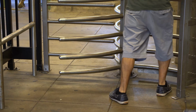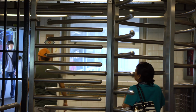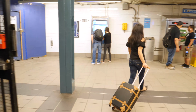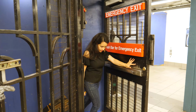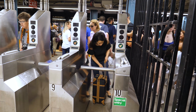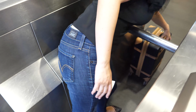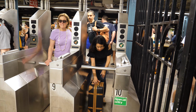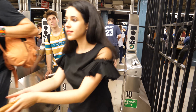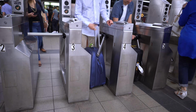If you have luggage and you have the choice, find the full height, larger turnstiles. Or try putting your luggage near the exit door, swiping in, and then opening the door. Or, if you only see waist-high turnstiles, lower your luggage handle, roll it in front of you, with your hand still on it, just a few steps away from the metal so the metal turnstile doesn't hit your luggage, thus preventing your luggage from getting stuck in the turnstile like this guy.